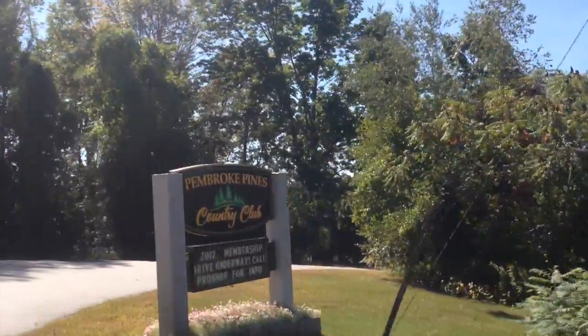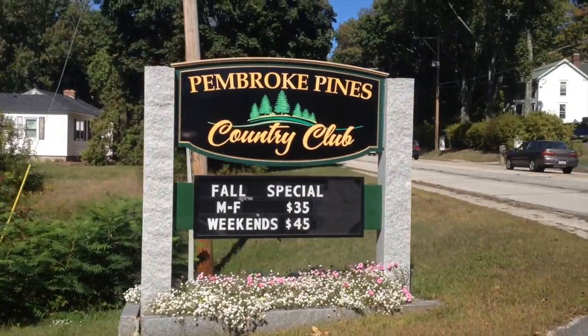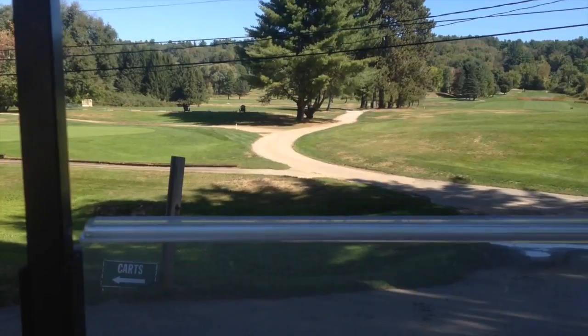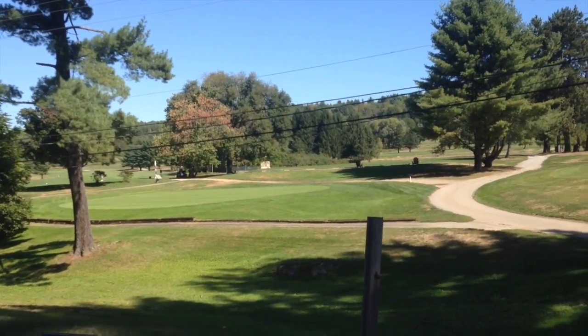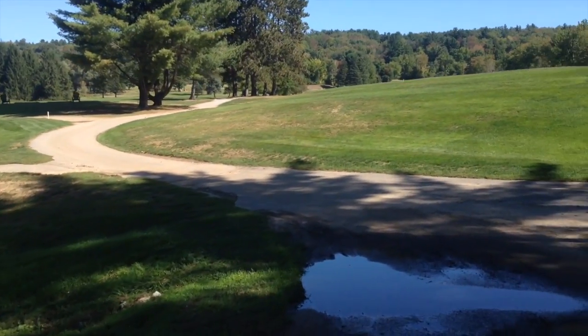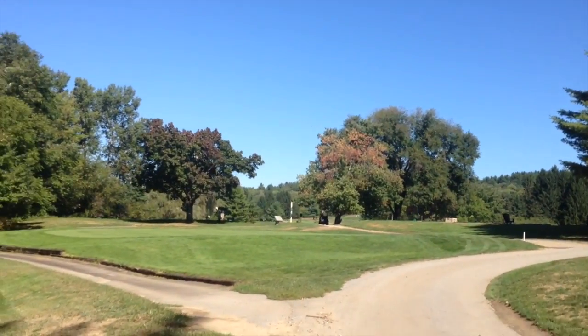Me and Teresa heading to Pembroke Pines Country Club here in Hooksett, New Hampshire, or Pembroke, New Hampshire. We're going to go ahead and play 9 holes. We're going to head over to the first tee. For those who don't know, me and Teresa play a scramble with each other. We play as a team.